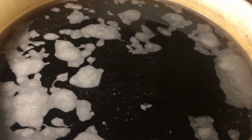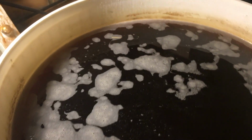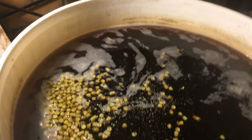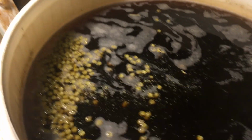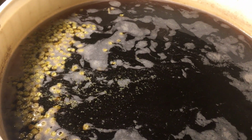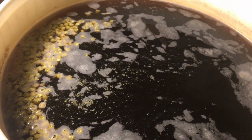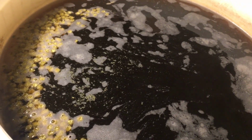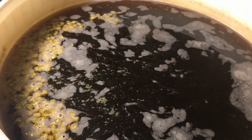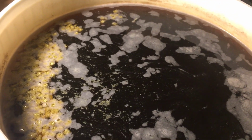And wort hopping, so I'm going to put in the Chinook, bittering Chinook. And we'll see how we go from there. Normally I'll put the spider in, but for the first wort hops I never bother. And these are pellets, so it's not quite as bad. When it comes up to the boil, it'll do a 90-minute boil.